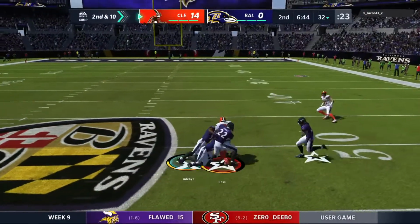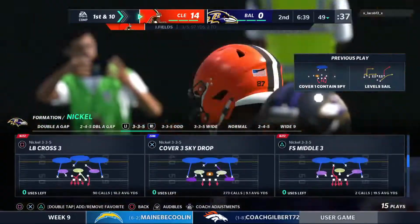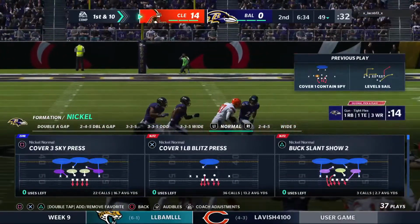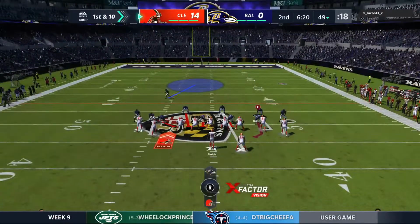A throw over the middle taken in, and they bring him to the ground just shy of midfield. It's a pickup of 17 and a first down. Good strong throw and catch right there, and so far in this game, the alleys have been open for them to get completions, and they're taking advantage of it.